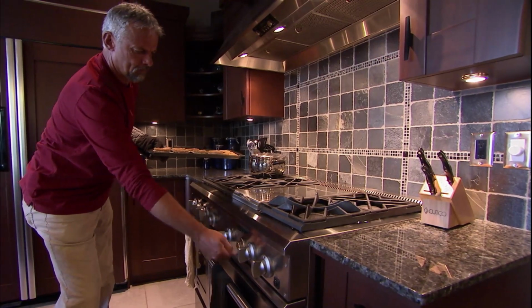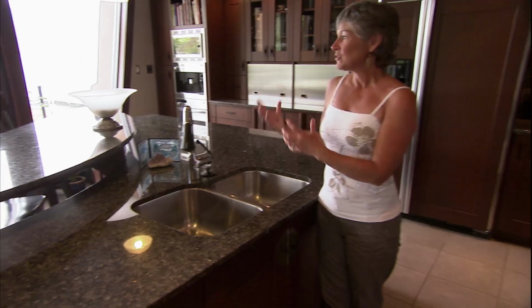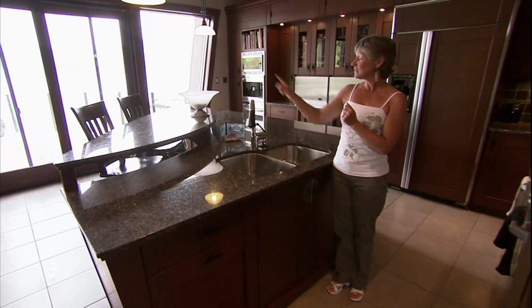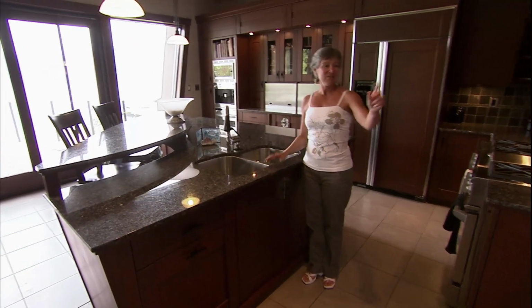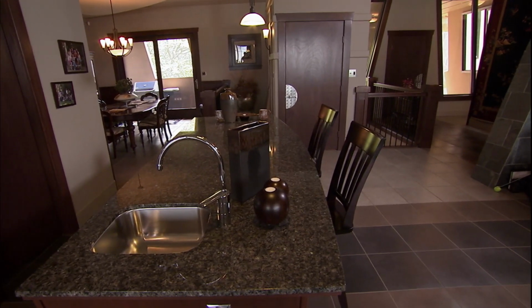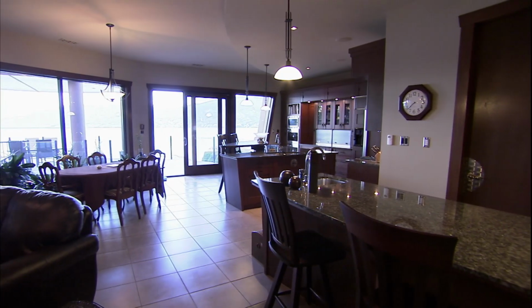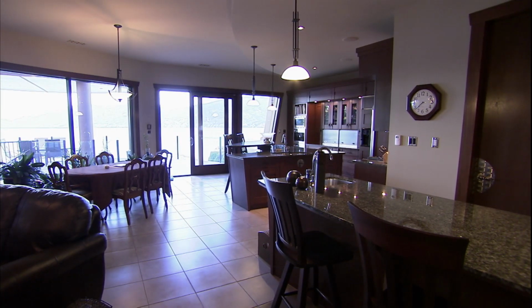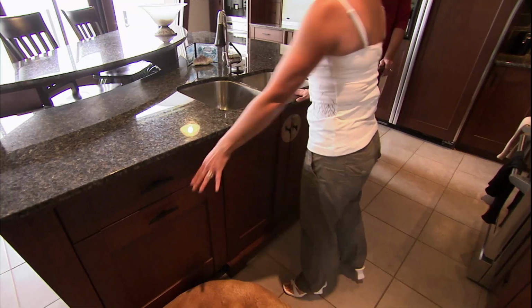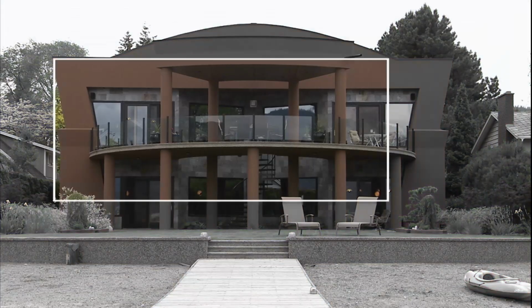It was very important too that I had sitting everywhere on the islands. I wanted to be able to work and talk to other people. So there's a raised bar here, and on the other island, we have 2 chairs as well. So no matter what you're doing in this kitchen, you can still do it and be able to make cooking or baking part of a social activity. On this area next to the sink, I have a recycle area. If the dog would move.